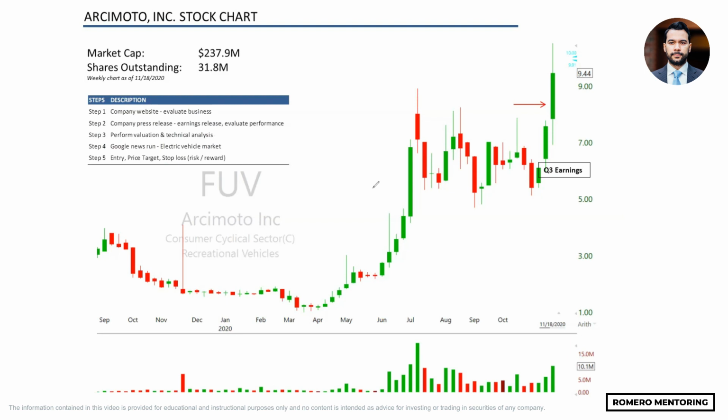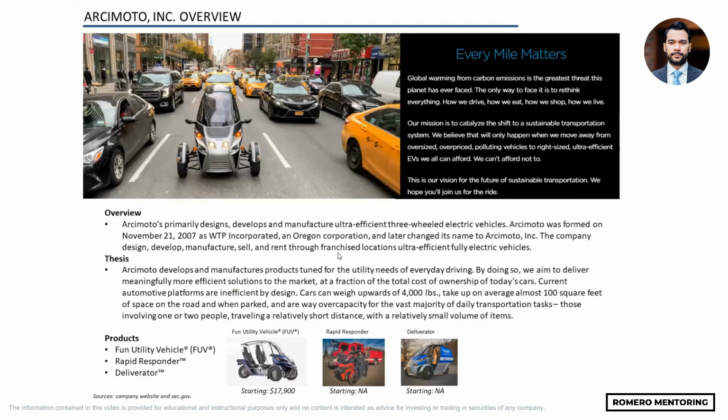So now let's continue. Here we have step number one, when we're looking at the entire business. What is their mission? What do they sell? What is their product and service? The main point that I'll start with is their mission. Early on it matters. And I'm just going to read here what they listed and displayed on their website.